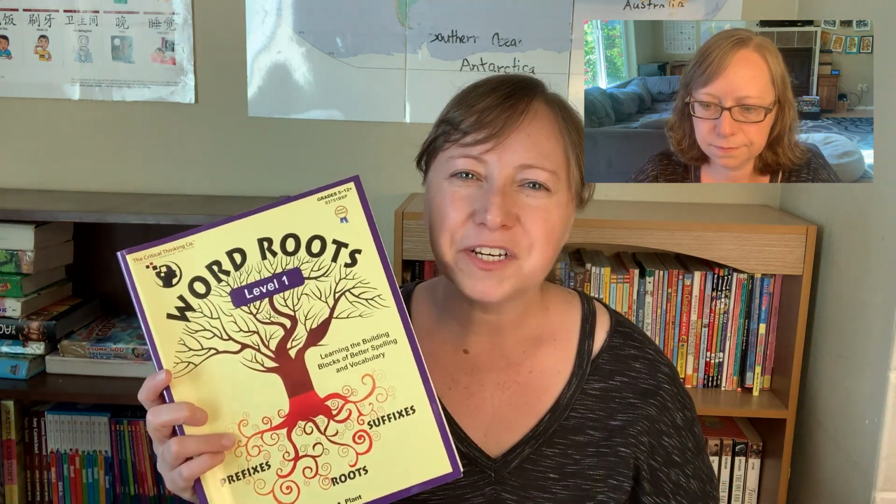It looks a little babyish at the beginning, but it does lay a really good foundation before you start level 1. So we are still working on this. We will finish it. I'm not sure if it's going to be in our summer school or not for her to finish. So we did about 1.5 years of that.